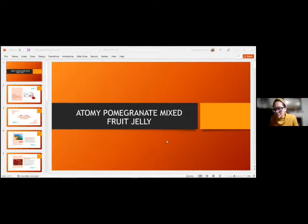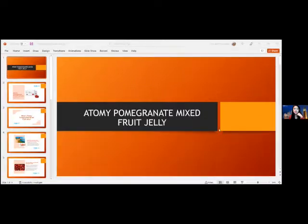So I would like to share with you all the Atomy Pomegranate Mixed Fruit Jelly. I'm not so sure if everybody can see the slides. Yes, we can see it perfectly, Ate Abby. All right, good. So I'll start with this Atomy Pomegranate Mixed Fruit Jelly.